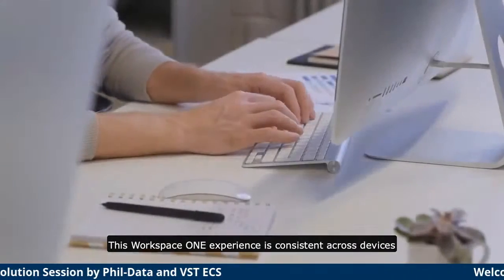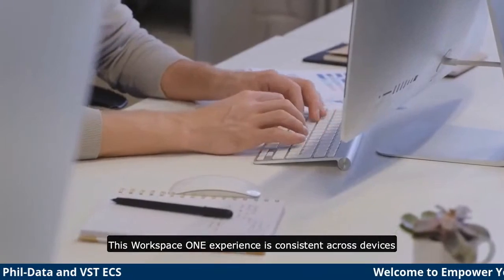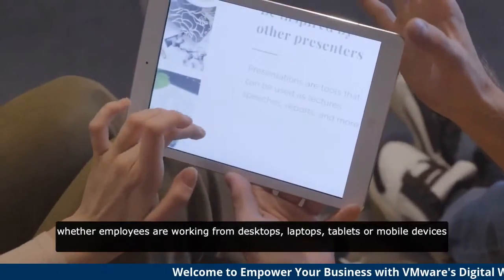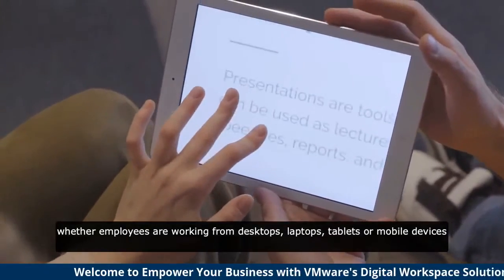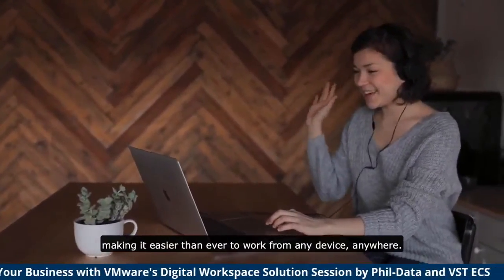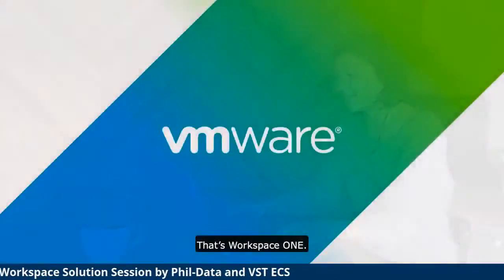This Workspace ONE experience is consistent across devices, whether employees are working from desktops, laptops, tablets, or mobile devices, making it easier than ever to work from any device, anywhere. That's Workspace ONE.